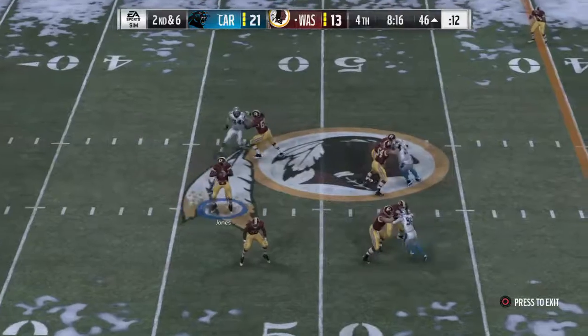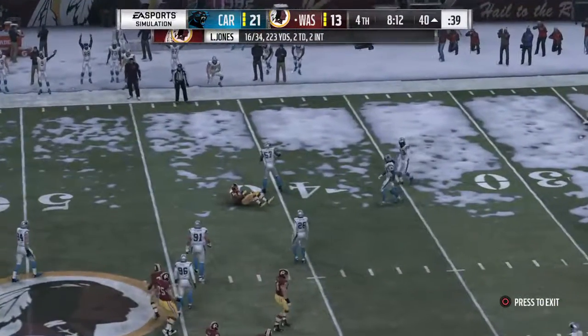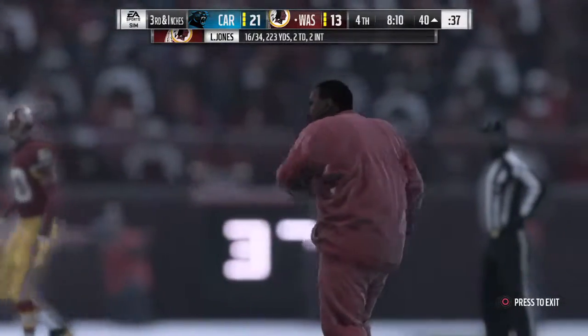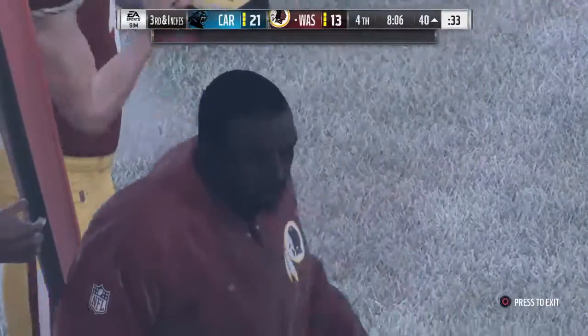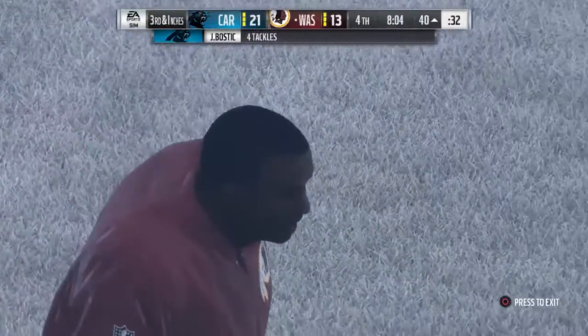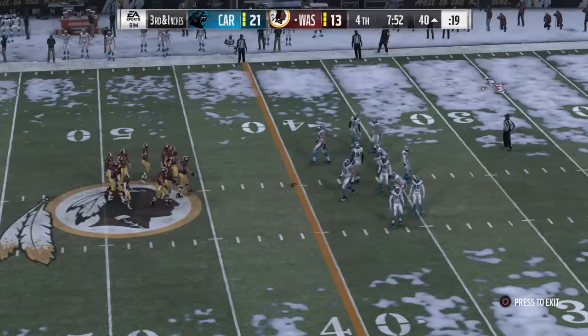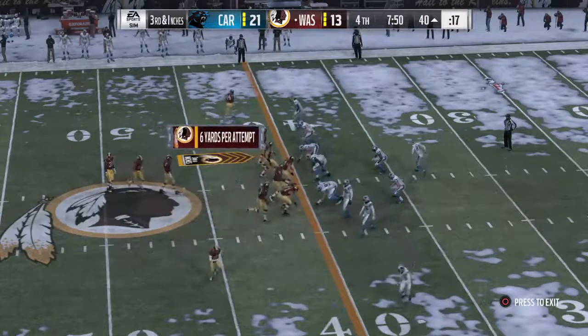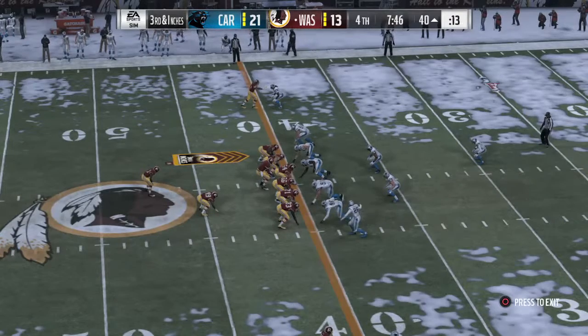Jones now. From the gun, he'll throw. Firing quickly here, and that's complete. And he'll be brought down, it looks like right at the 40. 6 yards is the pickup, and that'll lead to a 3rd down. The offense on 3rd down tonight, they've converted a 1/3 of their opportunities, 3 for 9. They're looking at 3rd and a few inches.